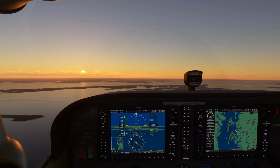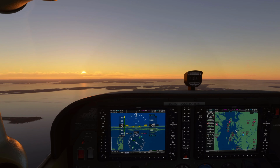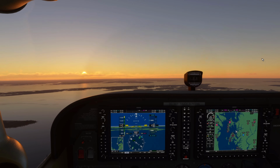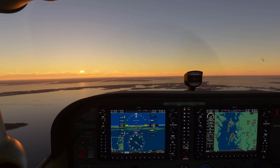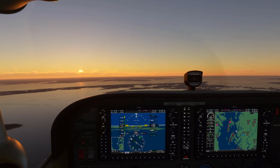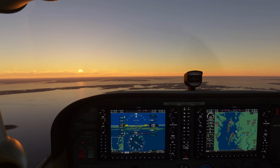Alright, so let's just look at the map and see where we're going. We're basically on course for that. We're just going to fly back past the Bay Bridge. Basically on course. Level one, level up 120.